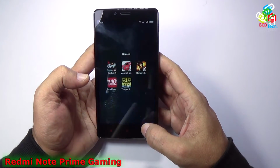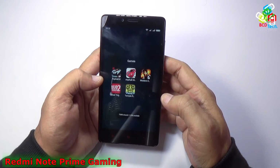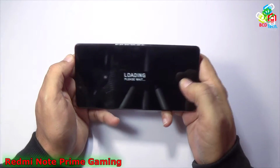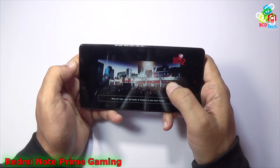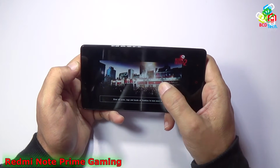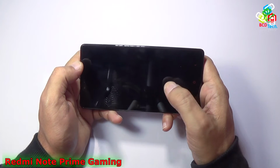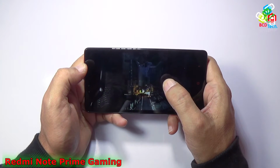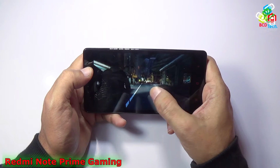and move towards the next high-end game, that is Death Trigger 2. It is from a Unity studio. Again this gameplay requires a very good GPU, and I know that this Xiaomi Redmi Note Prime has that capability, and I think there is no issue while playing this game. Now you can see yourself how this game will work on the Xiaomi Redmi Note Prime.